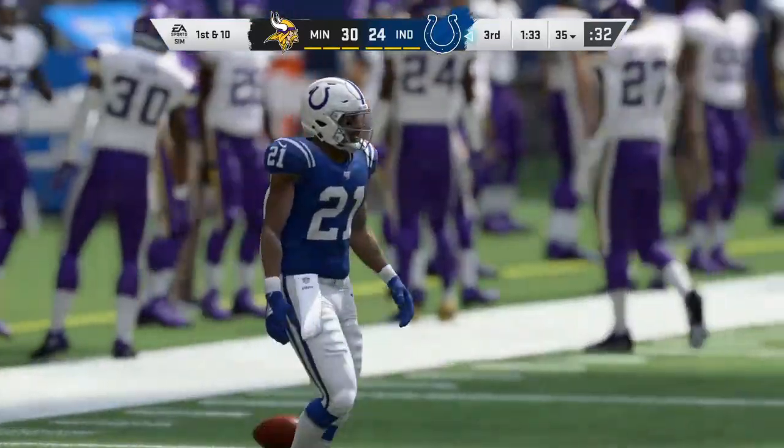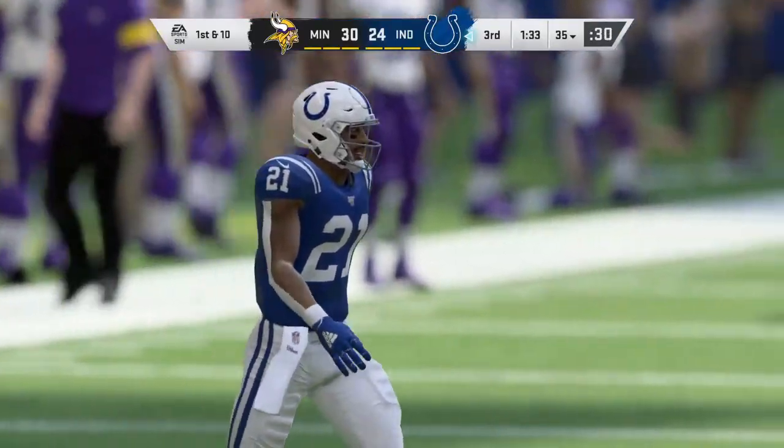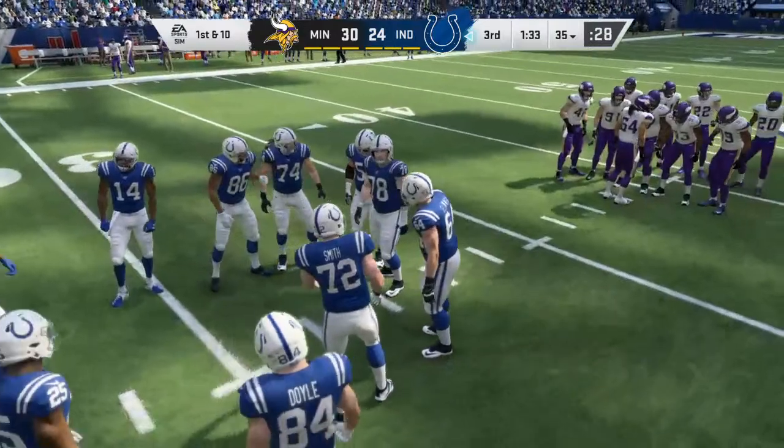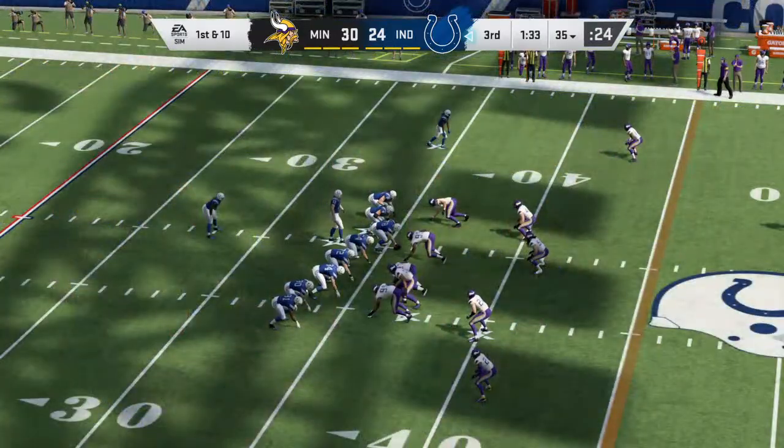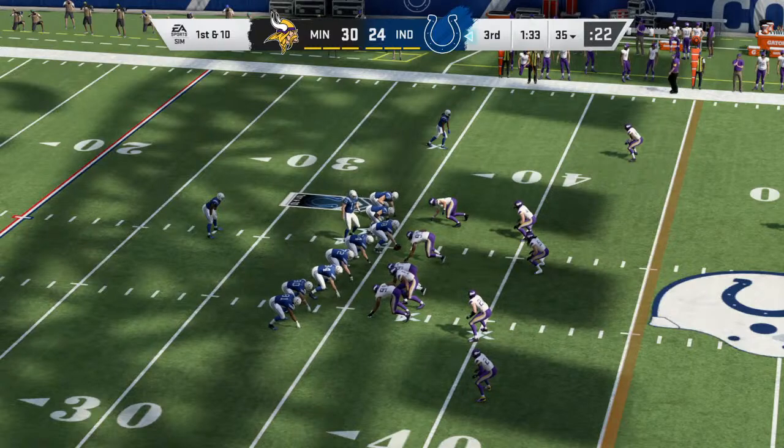The Colts now, their offense works their way back onto the field. And on the last go-around, they really couldn't get anything going. They had to punt from deep inside their own territory, which means they're going to lose the field position battle as a general rule.